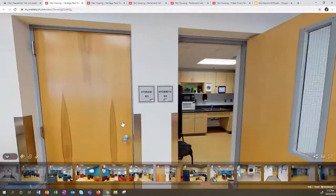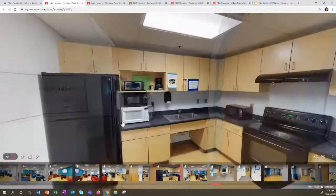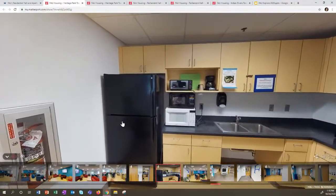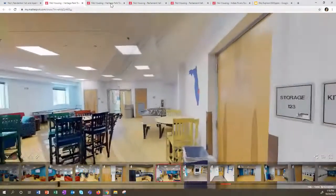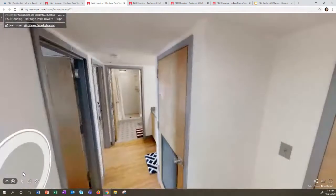So we're going to head to where everybody really wants to see, which is the rooms. So I'm going to let this tour kind of give you the kitchenette, and then I'm going to start showing you the actual room. So first, we're going to show you Heritage Park Tower and what we call an L&R room. So that means a group of students on the left and a group of students on the right. Heritage Park Tower does provide one restroom for 4 people, but you have your own bedroom. So when we talked about your roommate versus your suite mate, this is a great example. So I'm going to start the tour so we can talk a little bit about each of the spaces.